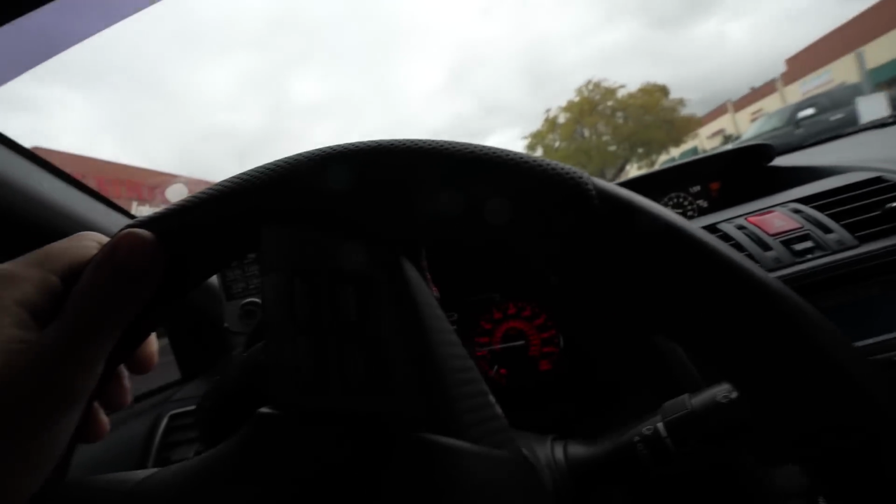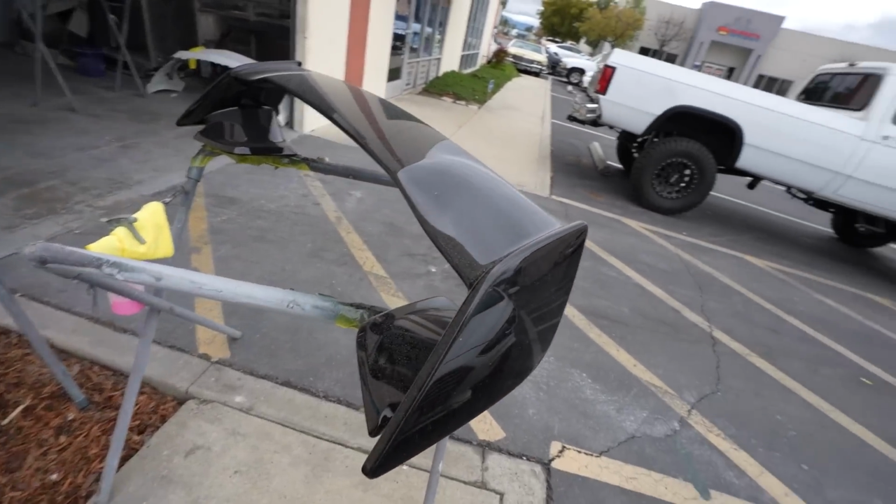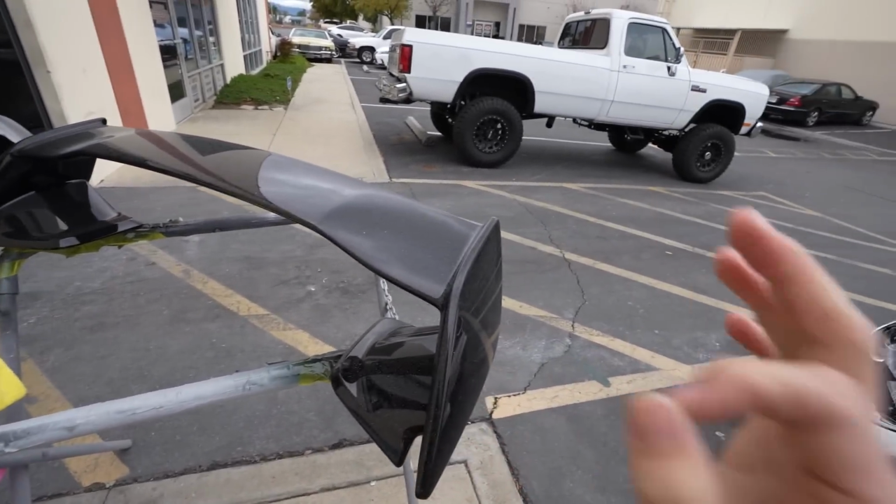Okay, so we have arrived and we are looking for TSM Collision. It's around here somewhere. I think we made it. Nice, well this is a good sign. They already have a Subi wing being painted. Very cool. So we're waiting for the guy to come out of the paint booth right now. We're gonna show him the Subi.